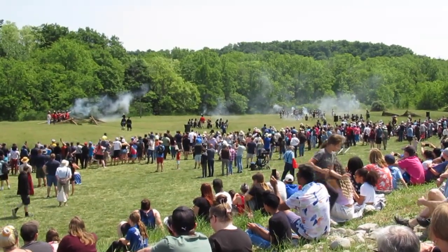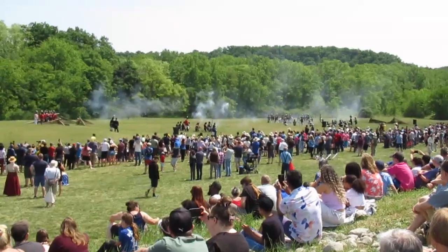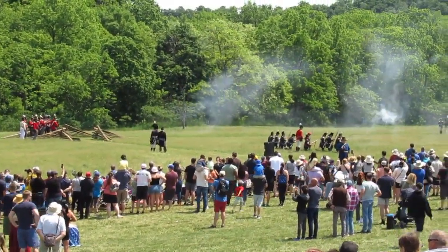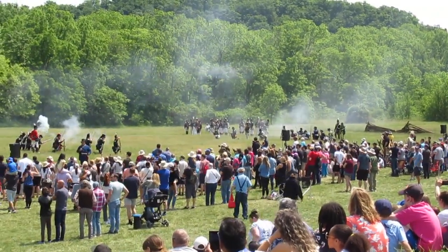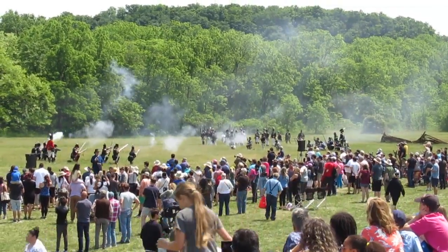You can see the smoke that's beginning to gather, and that's with a good breeze. You can imagine on a battle where there's thousands of soldiers and cannons going off, how thick that smoke can get. The infamous fog of war. At Lundy's Lane, there's a story the two armies were less than 15 feet apart and could not see one another.